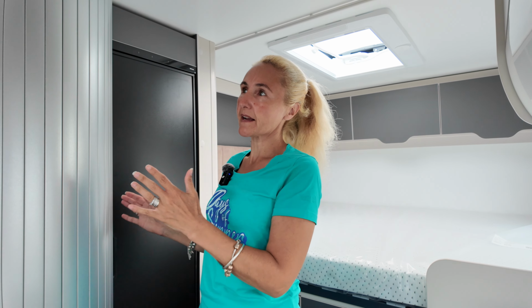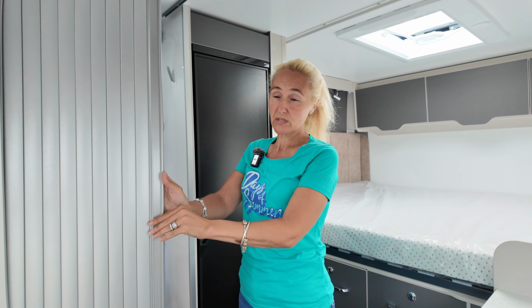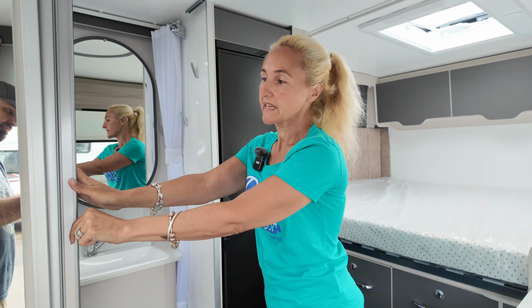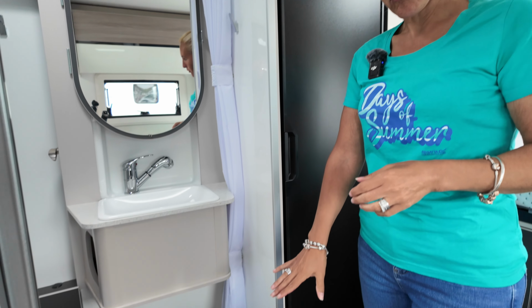Now, what I really like, I do like the colour scheme in the Alora. We've got quite a lot of this grey, which complements the dove grey sides outside. So I will slide this around. So what we do is we slide this across, and we can now see our all-in-one washroom. So let's start at the bottom and I'll work my way up.